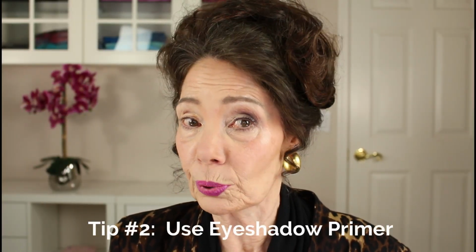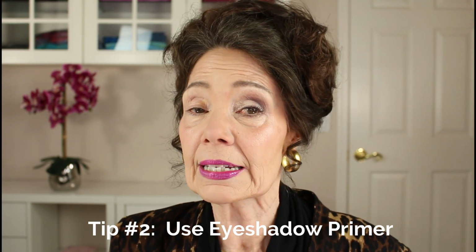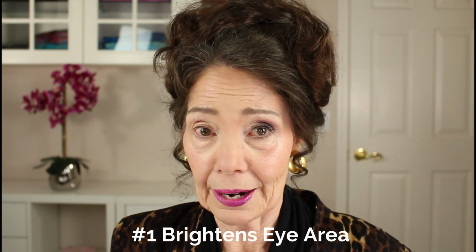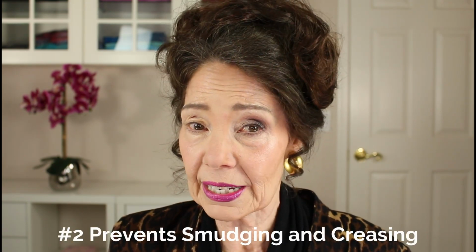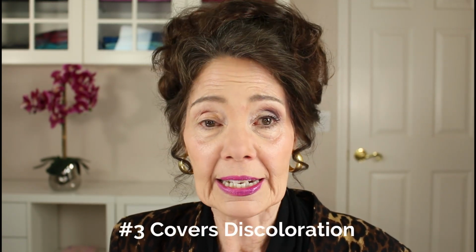The next step is to apply a very light coat of eyeshadow primer that matches our lid color or is slightly lighter. We want to apply a thin coat from the base of our lashes to the eyebrows. The eyeshadow primer is important because it does 3 things. It brightens our eye area, it keeps the oil on our eyelids from breaking through the eyeshadow, which causes smudging or creasing of our eyeshadow, and very importantly, for many of us, it covers up any discoloration on our eyelid area. And because it brightens our eye area, I also like to bring it into the inner corner of my eye area, since that's really a dark cave-like space.